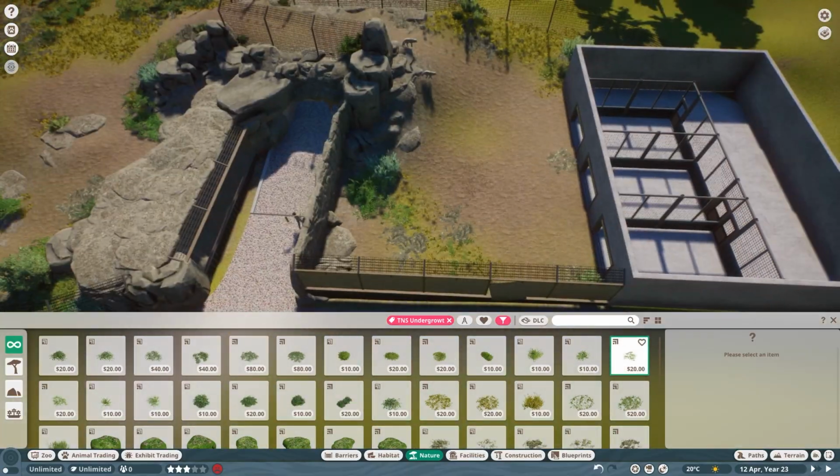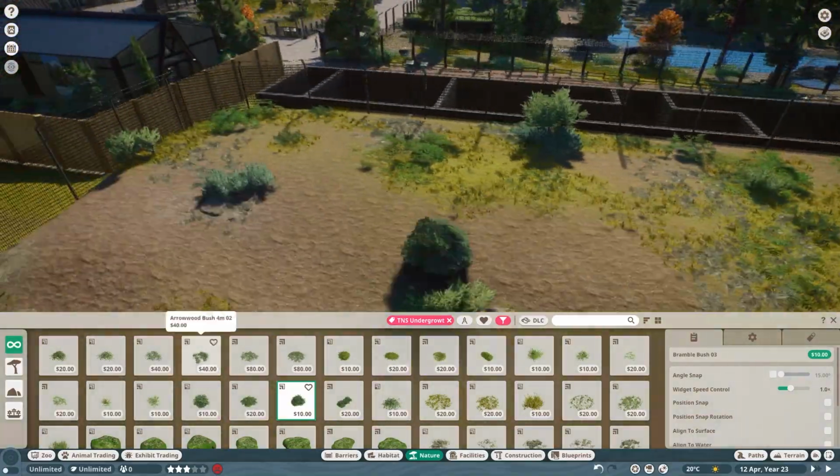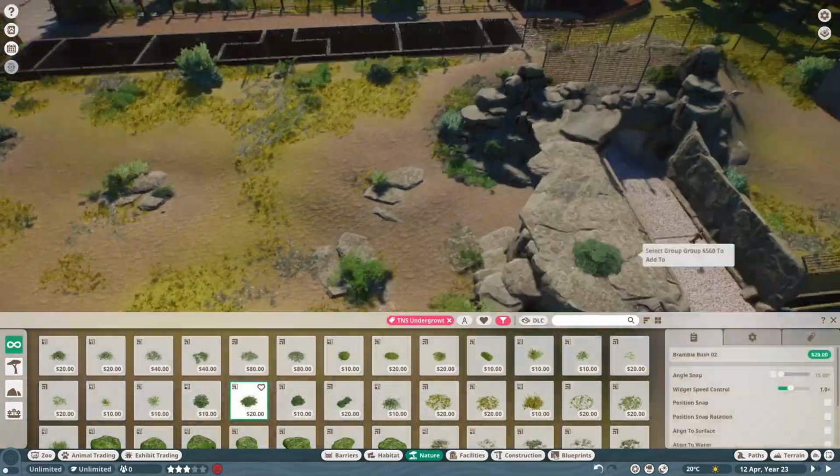So yeah, here is the bracken that is definitely not a taiga or tundra plant, and the brambles, and then we'll be putting in some nettles as well.